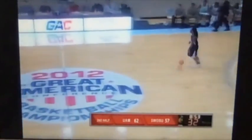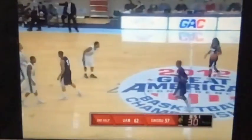6'7" junior, and UAM on the fast break. Shot up, good. Corey Forge puts it up and puts it in, and SWOSU with the basketball. 5-point lead for the Bull Weevils with 8:51 to go. 62-57. Let's see what they can do here.